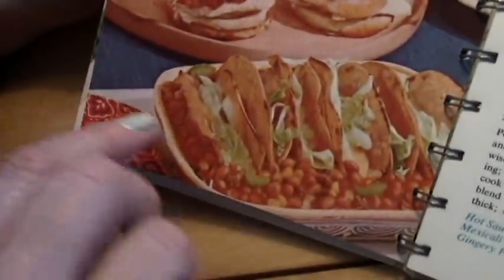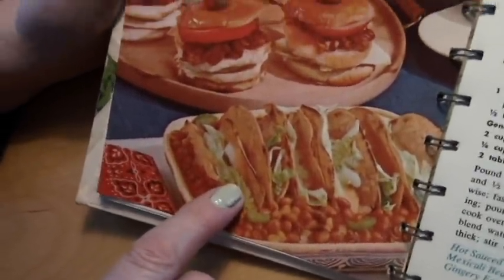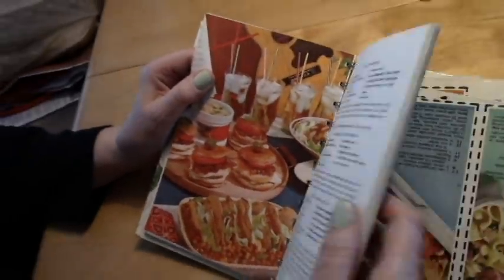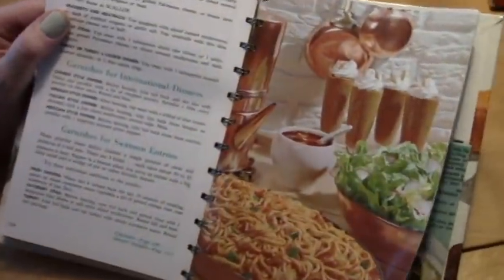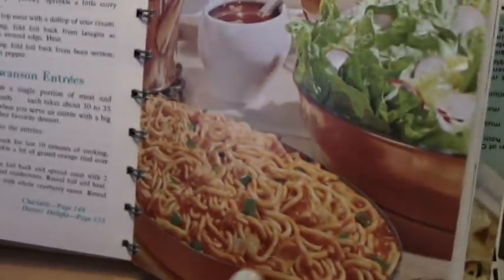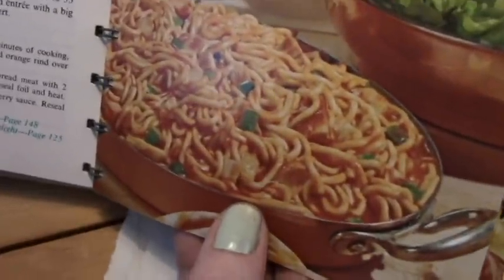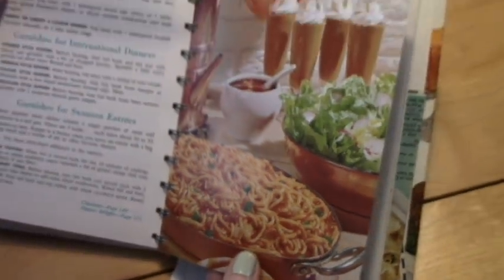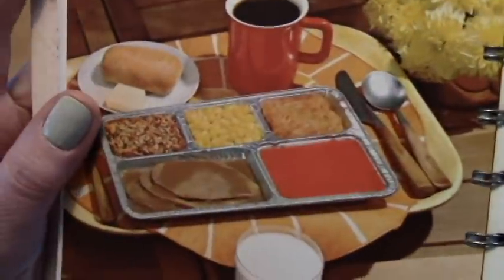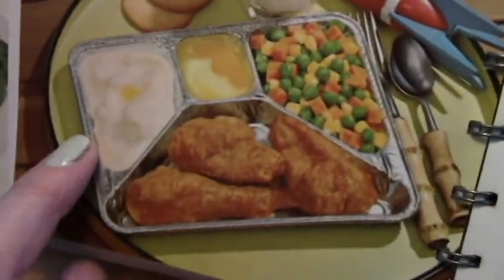Well, look at bean tacos. Just fish them out of there. Yeah, it's hot. Did you want it cold? This is kind of cool. Oh, look at this, there's some real anemic looking spaghetti. So Italian. Oh, not really. Chickenetti, it's called. Oh, awesome. Nice. Oh, I really do like these. All right.